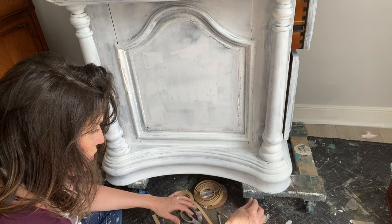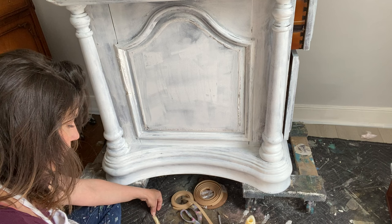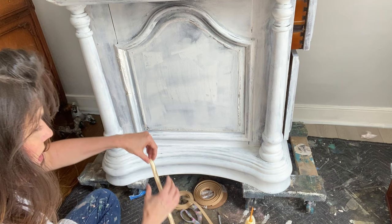Here's the deal. I never close the lids on my wood glue. So I actually have to just use a paintbrush and brush my glue on because that's how we roll over here. I don't close lids well. I should know better by now, but I don't. Okay, so here's my glue on my little Would You Bend.